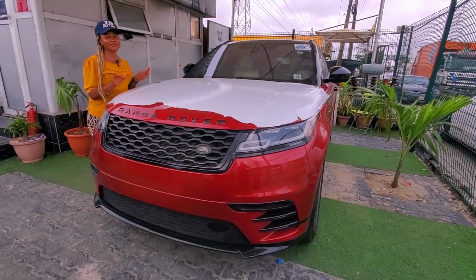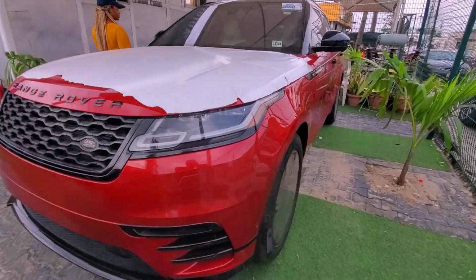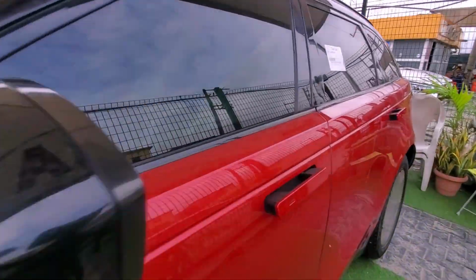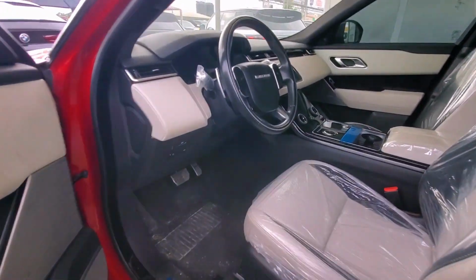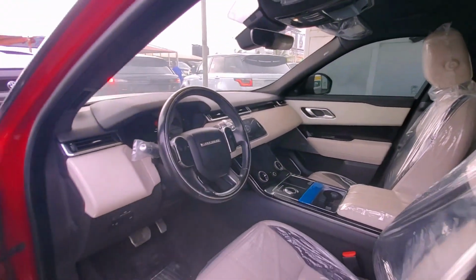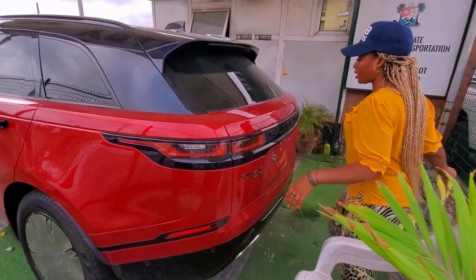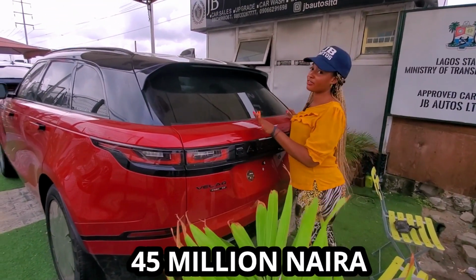This is 2018 Range Rover Velar. Let's see the inside. Let's see the back. 2018 Range Rover Velar. This goes for 45 million.